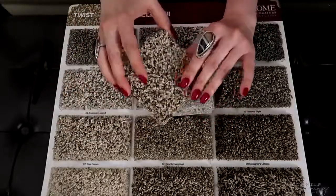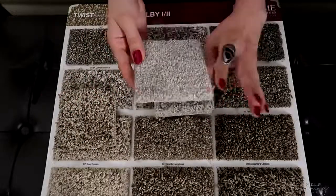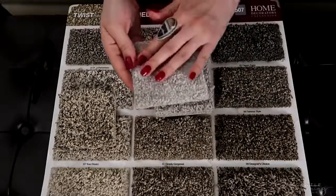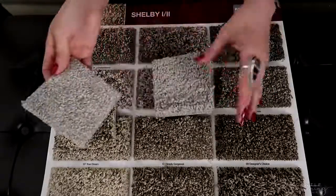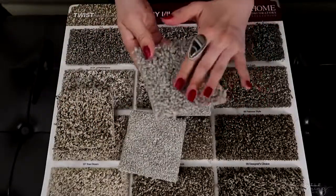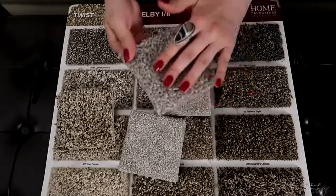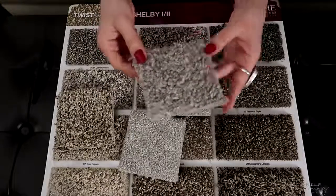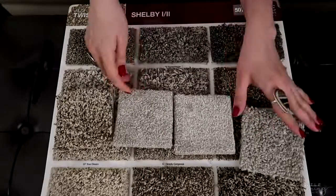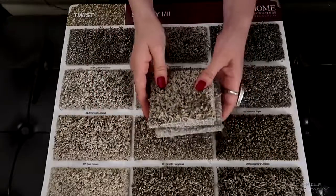So more of a shaggy shag rug. This is more plush, so it's a shorter pile height. Very nice and soft and smooth. This one's similar, but a bit more rough. A more affordable option too. It's going to withstand more traffic. This one I believe actually had the same one. So I'll leave you with these ones, correct? Okay.